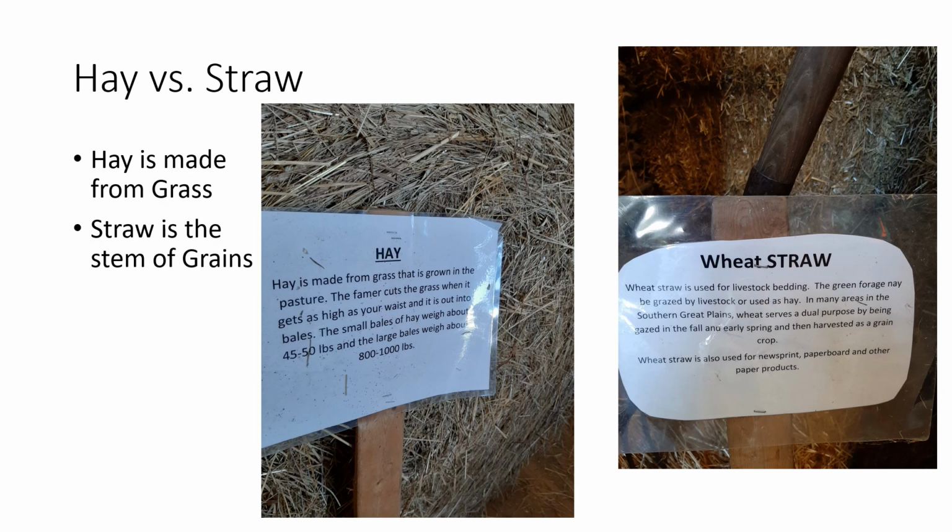Now, what exactly is straw? Straw is typically made of the stems of grain. Wheat is grown on a small plant, and we just want the seeds on the head of the plant. But what happens to the rest of the wheat plant? That is what we use to make straw. Straw is typically used as livestock bedding. When we're building a pen or an enclosure for the animals, we'll throw it out and it's something soft for them to lay on. We lay on things like a pillow. Well, the straw is their pillow.